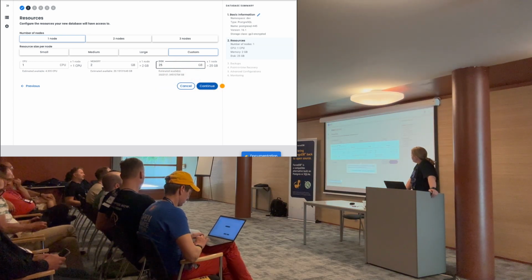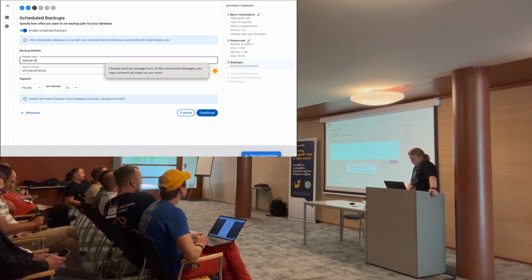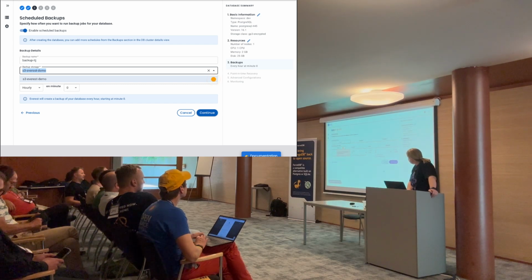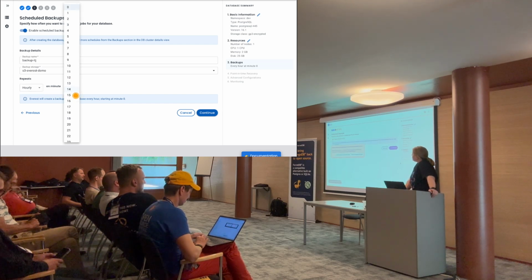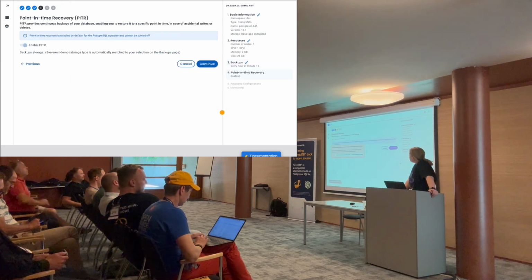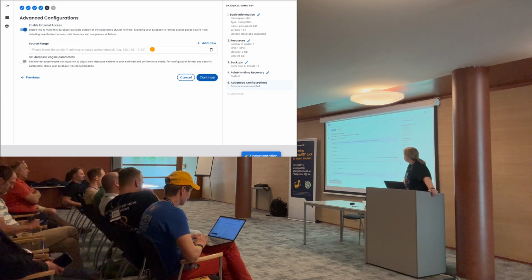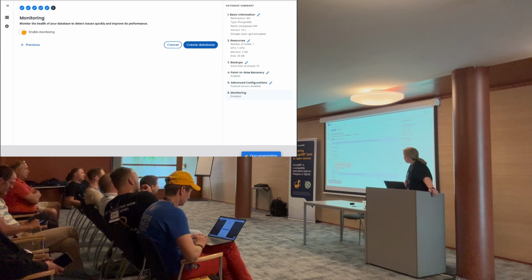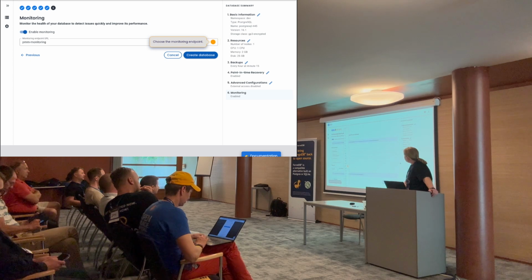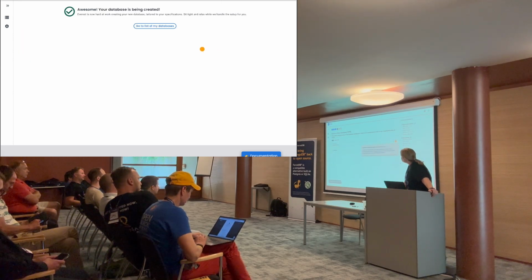Now we can move forward to the backup settings, creating a backup name, choosing a backup storage that could be connected in the settings, specifying the backup schedule, and we can proceed to the recovery settings. External access is also available, as well as custom database engine parameters. You can also enable monitoring that could be connected in settings. You just specify the monitoring endpoint URL, and that's it. You can create your database in just a couple of minutes. It's up and running.